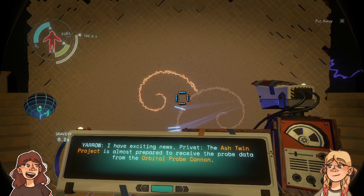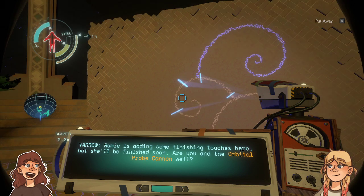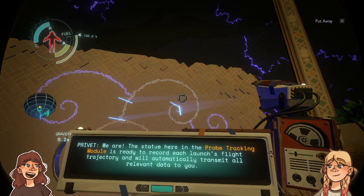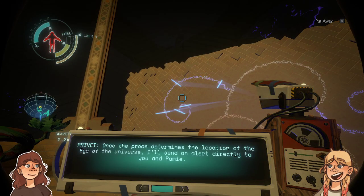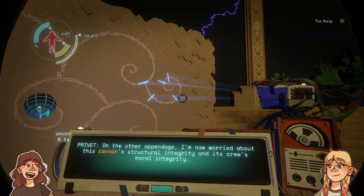I have exciting news, Privet. The Ash Twin project is almost prepared to receive the probe data from the orbital probe cannon. Raimi is adding some finishing touches here, but she'll be finished soon. Are you and the orbital probe cannon well? We are. The statue here in the probe tracking module is ready to record each launch's flight trajectory and will automatically transmit all relevant data to you. Once the probe determines the location of the eye, I'll send an alert directly to you and Raimi. On the other appendage, I like that. I am now worried about this cannon's structural integrity and its crew's moral integrity.